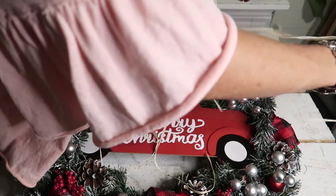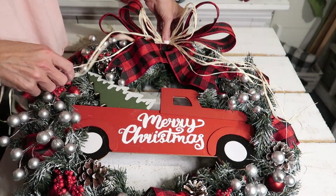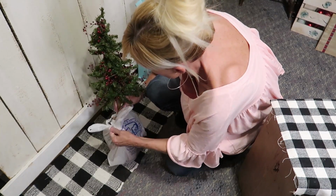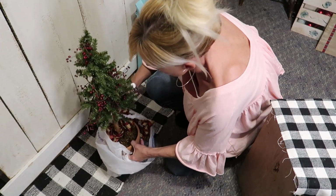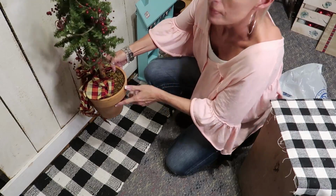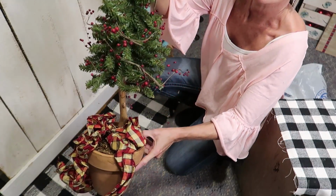And then last I did add some raffia, but there's just something about that wreath that I'm not 100% happy with. This was not supposed to be in this video. I actually stopped at the thrift store on my lunch from work, and I found this little tree for like $1 something. It was like $1.90.